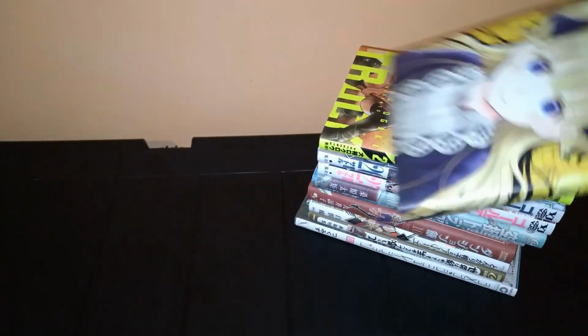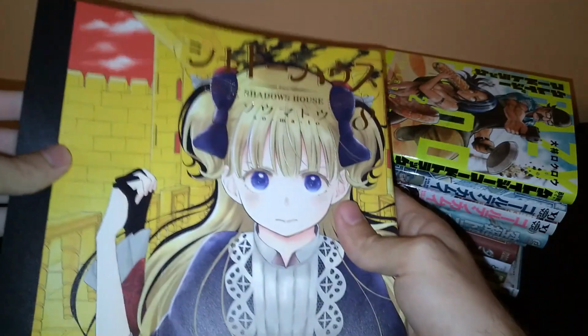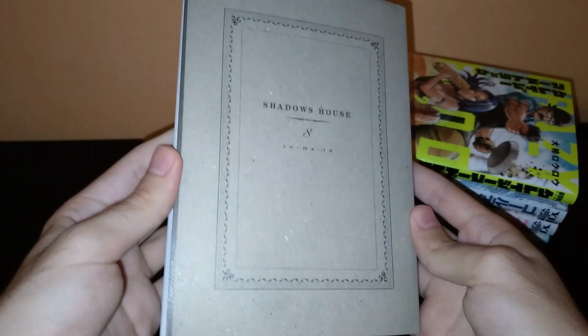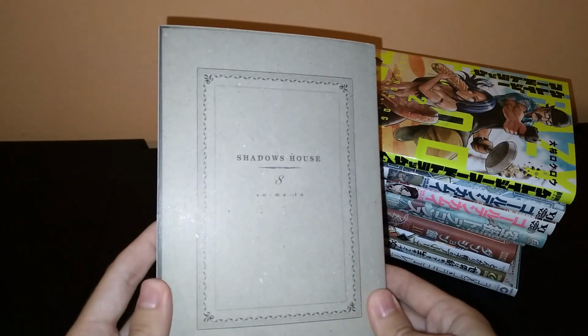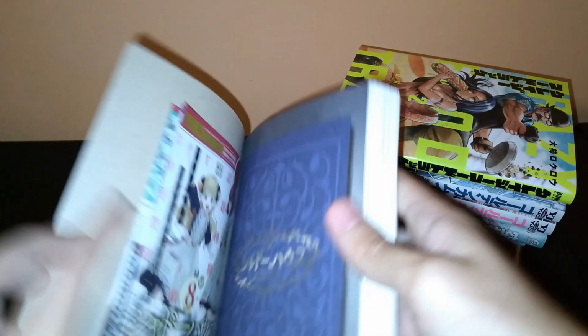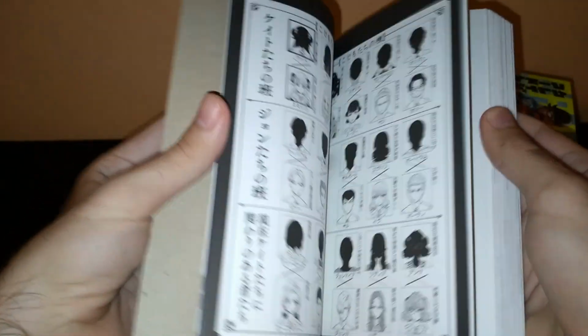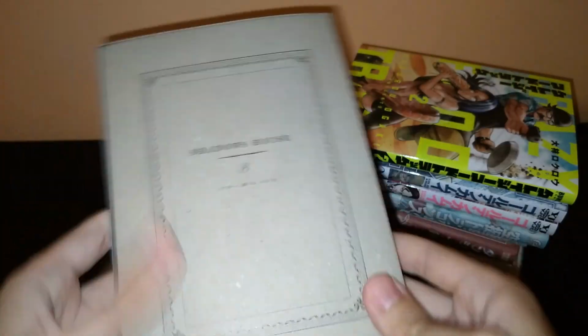I have finally reached the stack on the right. Volume 8 from Shadows House can be noticed here. The cover kind of just wraps around like this. This is cool. This is a manga that plays around with the concept of shadows very much. This is one of the coolest dark mystery suspense stories I have come across. It is so amazing and good. Give this a try if you are intrigued by it. Here are some of the color pages, I guess, which they show off at the end of the volume.